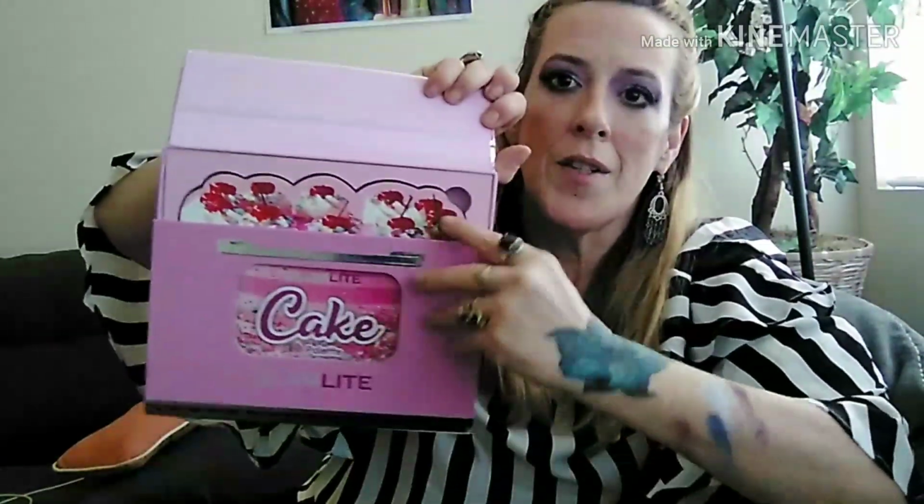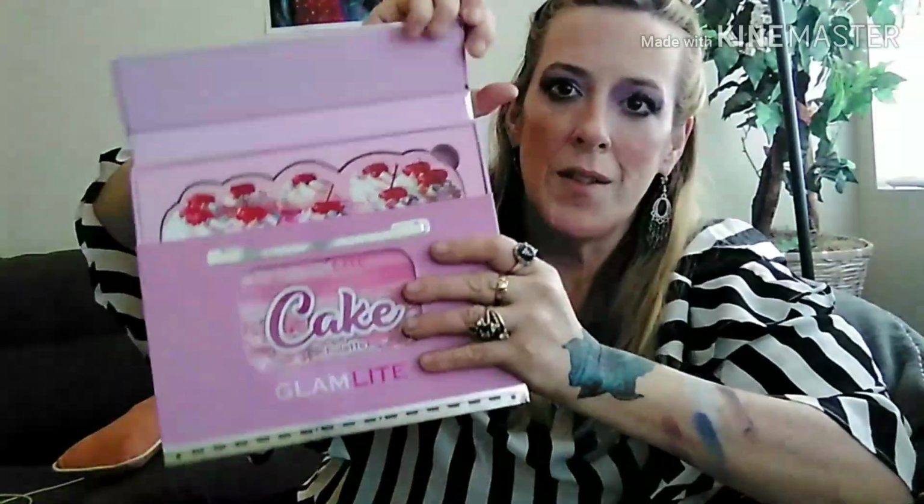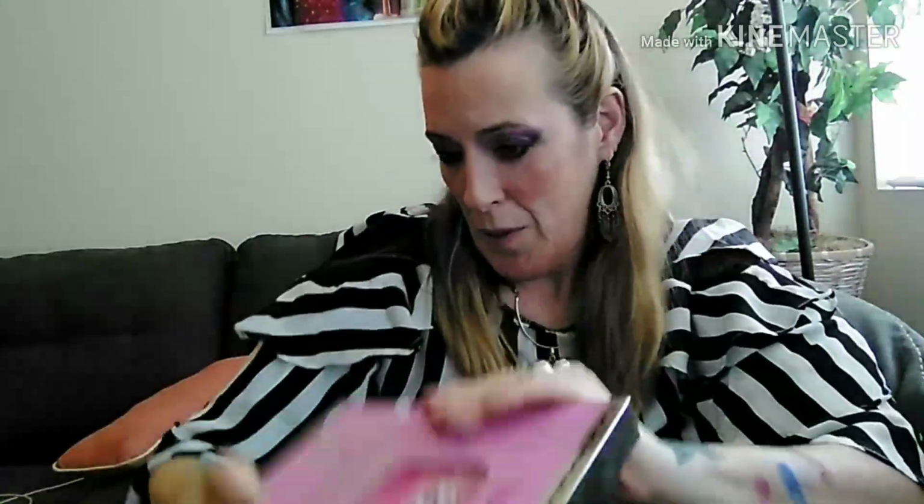This is my most colorful palette. I love Glam Light. I have their paints palette. I need to get some lippies from them. But this is also worth every penny. This is the PR package. It looks like a little oven, and there's your cake on the inside. That's really cute. That was worth every penny I spent.